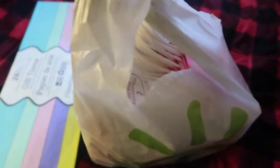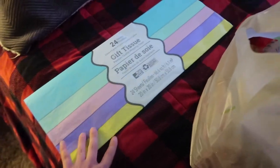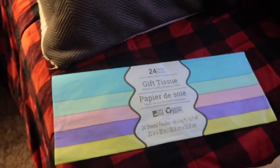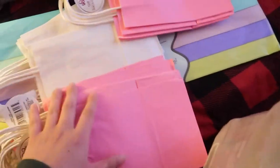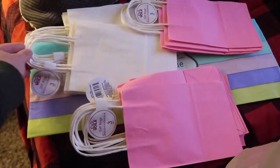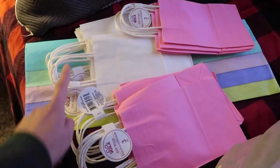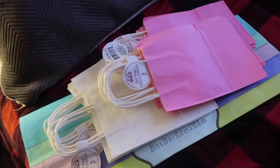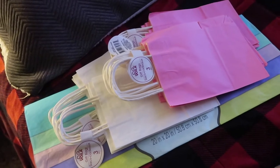So here's the bag for our party favors. It's kind of a little bit of a haul. We got gift tissue papers from Dollar Tree and the bigger bags. I got pink and white because I can't find blue for the boys, so I'm just going to put blue tissue paper on this one. And I didn't know that Dollar Tree is not $1 anymore. It's all $1.25. It's kind of a bummer, but it's fine, so cheap. Now everything else I got from Walmart.